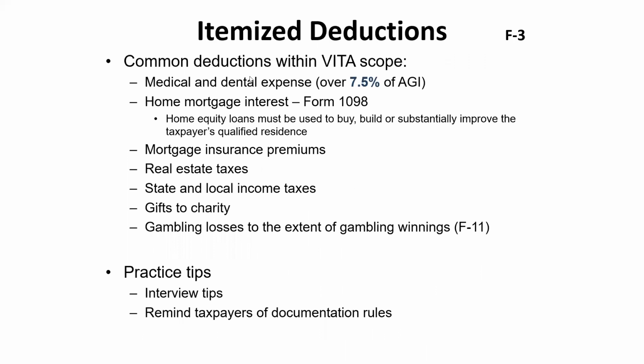One of the other areas I wanted to talk about here is our common deductions within VITA and which ones are actually going to be within scope. Now, just to let you know, the majority of our taxpayers are probably going to take the standard deduction. The standard deduction is a whole lot higher, increased since 2017, to really capture a lot of those other expenses and prevents the need to itemize. So we're going to probably see most of our VITA clients essentially taking the standard deduction, but I do want to point out a couple of situations where we may see itemization.